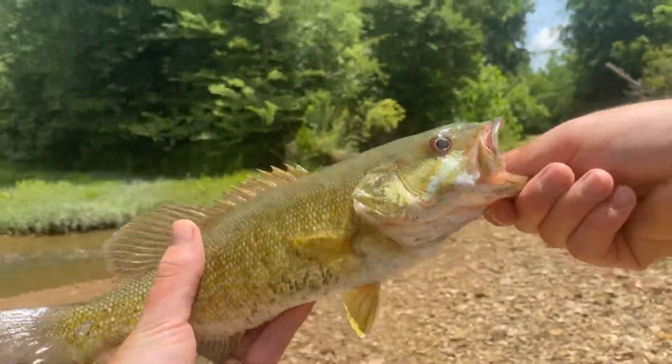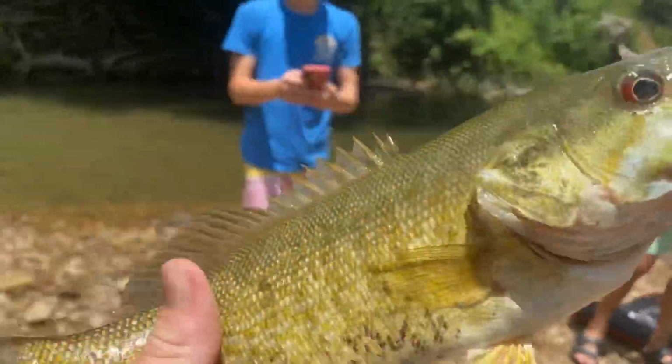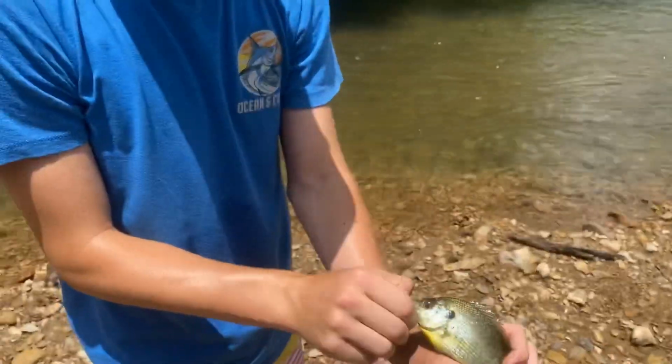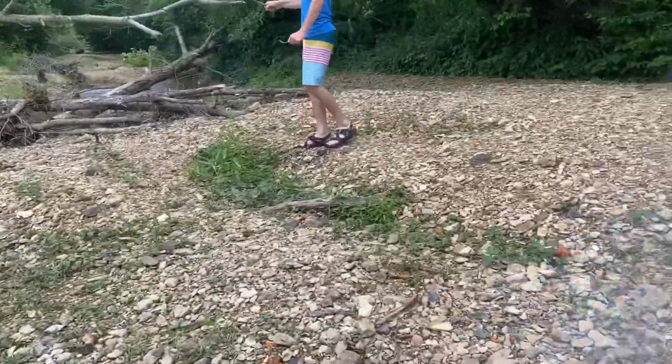Yo. Dude. Here, get my picture with this. Just a nice little release on this guy. Yes, sir. That was a nice one. Nice little fish. This is the ninth fish just for Jesse. Play on kayaks and then we're going to start fishing. Yeah, we're not even halfway done.